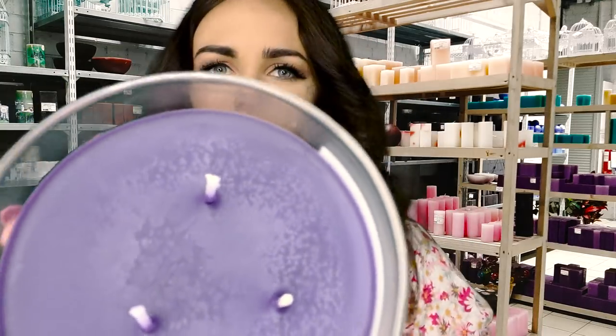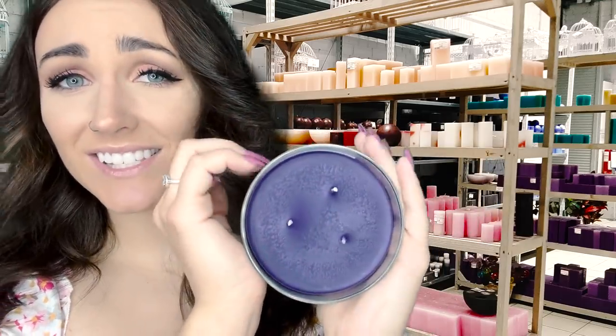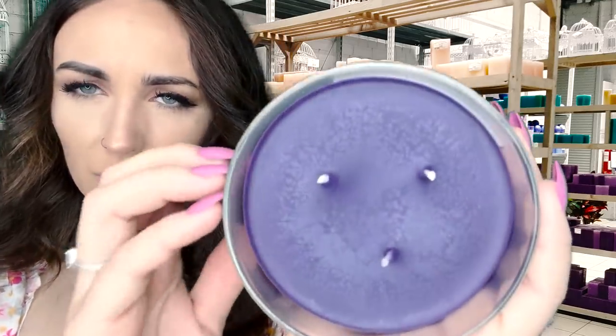So it's less of a very dry wine scent. It's definitely like a sweeter wine scent. But it just smells so juicy and so delicious. Almost grapey. Like sweet grapey, but not like very sugary grape juice.